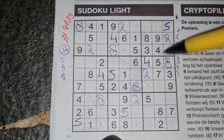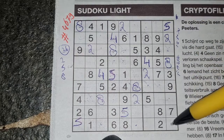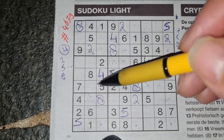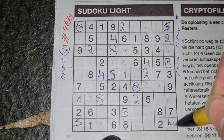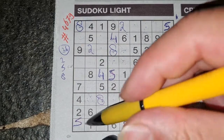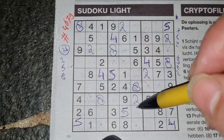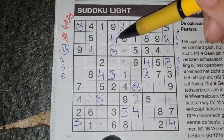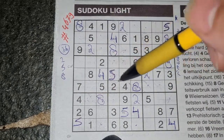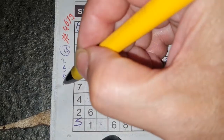4 in this column, 4 in the column next. So in the last column, the only two places left for the 4 should be here or there. We see here 4 in this row, so no 4 there. 4 should be there. 4 in the last row, 4 in that row. So the row between, the only place left for the 4 should be here. And all the 4s are used, I can see.